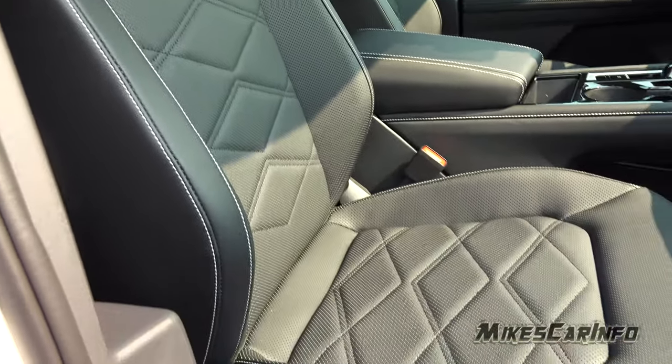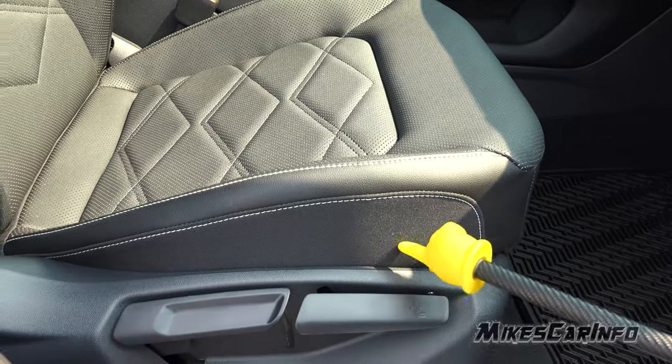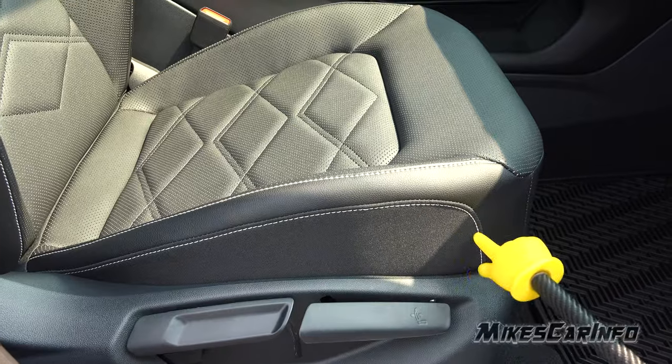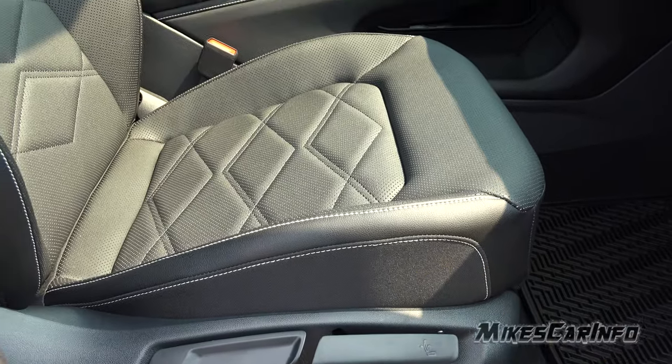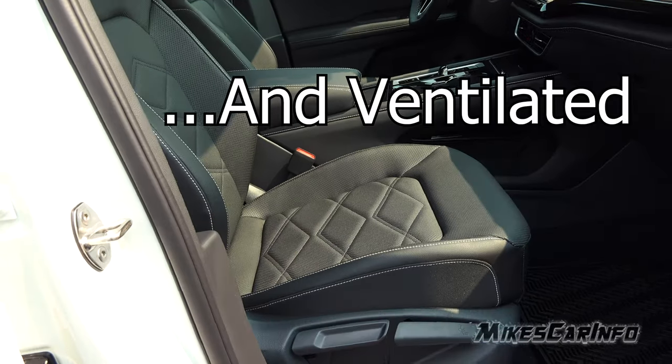Nicely bolstered, but not too intrusive on your body. And now you notice that they include this cloth here where it meets up with the hard plastic. That's a nice touch to help protect this side surface a little bit better over time. These are heated seats as well.